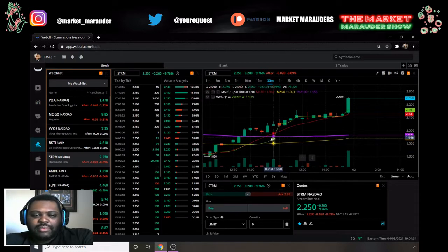You can just go to Webull.com and click Trade in the top right corner. I am using the moving averages 10, 50, and 100, and then VWAP, which can all be found in the indicators tab. Also, I'm using the 30-minute chart interval. If you use a different one, it may look different.